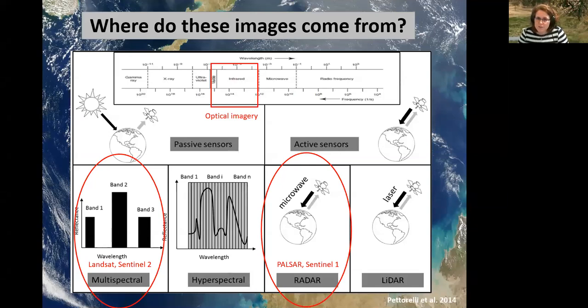Active sensors, on the contrary, basically send a beam of energy from space, from the satellite, and then they capture what comes back. The information about land cover is derived from the difference between what has been emitted and what has come back. Within the passive sensors, there's generally a distinction made between the multispectral and the hyperspectral. Multispectral being those sensors that capture information in relatively broad bands of the electromagnetic spectrum, so big green, red, blue bands, while the hyperspectral really capture information in quite a lot of very narrow bands.